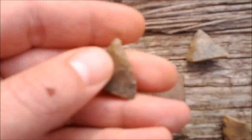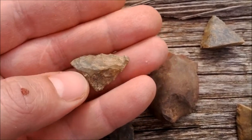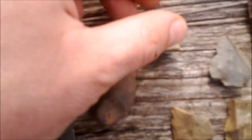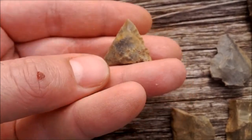Nice little tip. Hold on a minute. There we go. I think this is Dover. A lot of this stuff almost looks like Breathed. I don't know. Another neat little tip. Again, this was walking 4 hours with Tony. He's got his own channel.